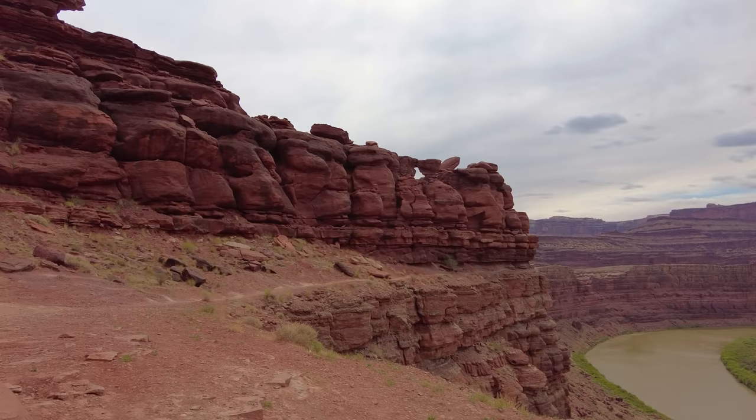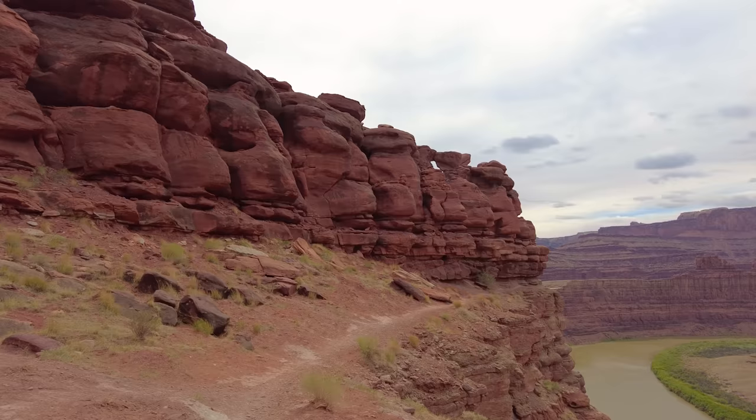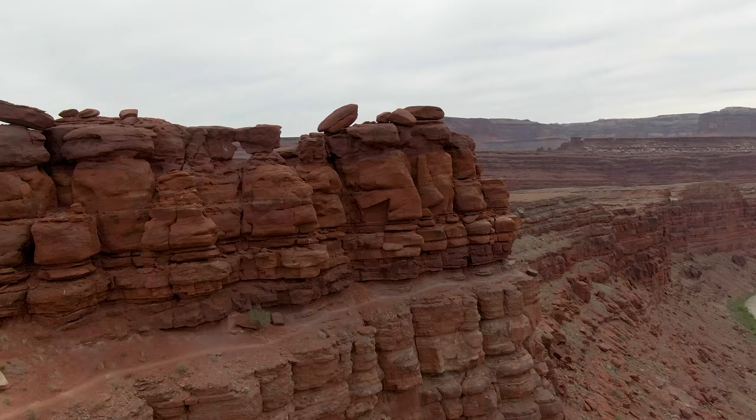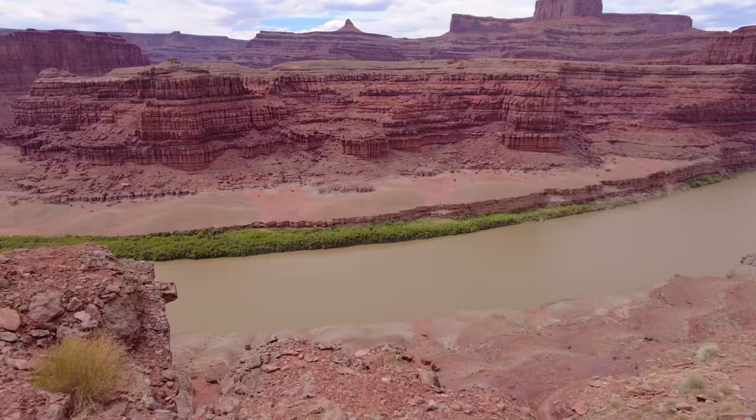Now, I've always seen this trail going around the corner here, but I don't know if anybody ever goes around that. Because at the end, that gets really sketchy. The thing is, if you go around the corner, there's an entire mesa that you would have all to yourself. But I mean, I don't have a fear of heights, but I'm already a little sketchy on this. Oh, there's a couple power boats coming down.